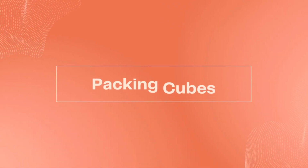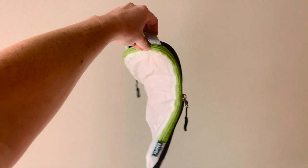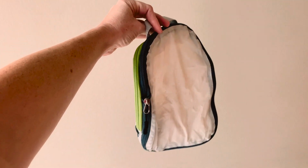Next up is packing cubes. I like packing cubes because they help me keep my things organized. However, not everybody likes packing cubes. If you don't like packing cubes, just skip this and move on. You don't have to use them. I do like them though, so I use what's called compression packing cubes. All that means is that there are 2 zippers instead of 1 zipper, and you're able to zip up the second zipper just like this, and it's supposed to compress your clothes even more and it will help it fit in your backpack.